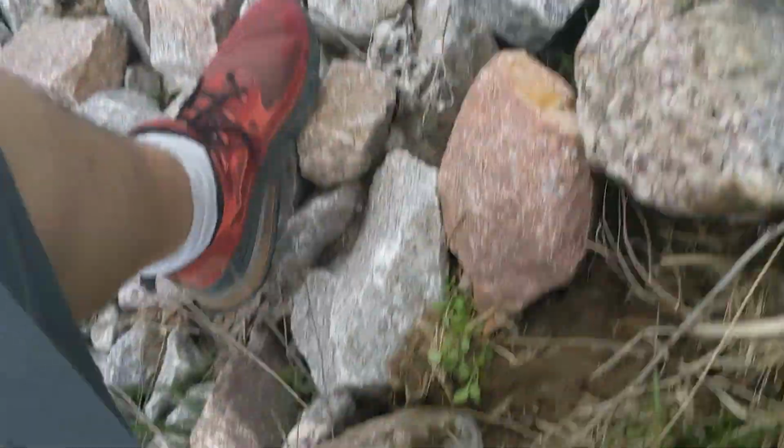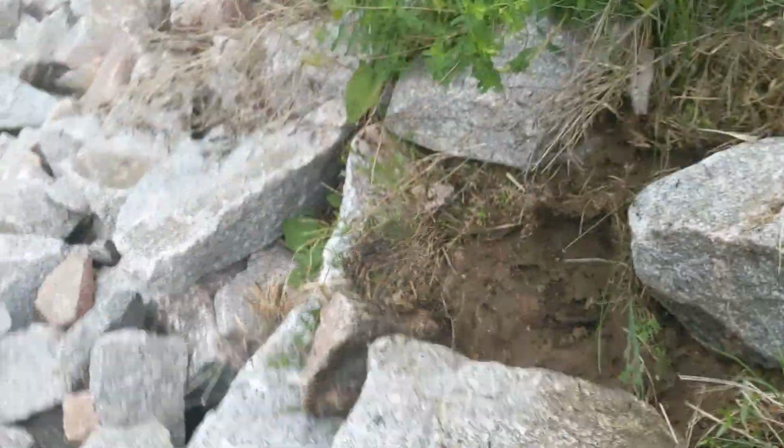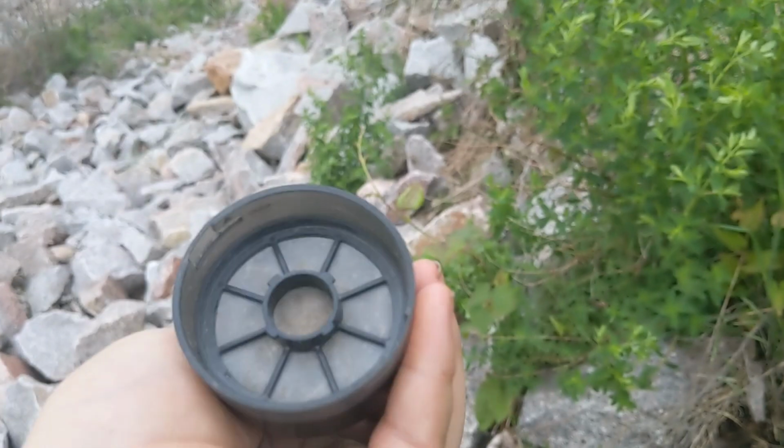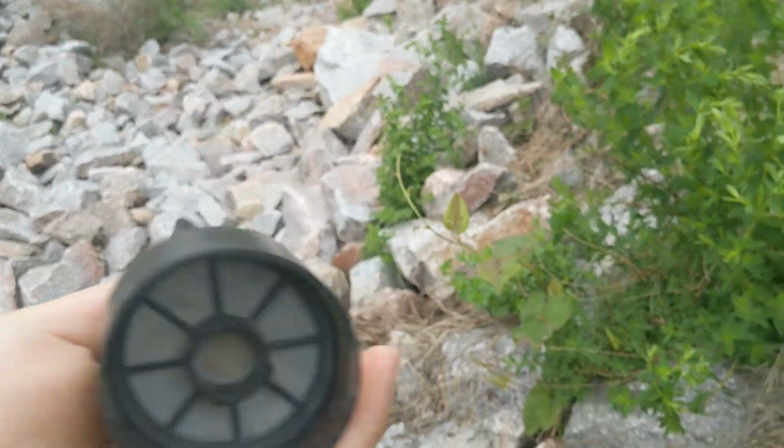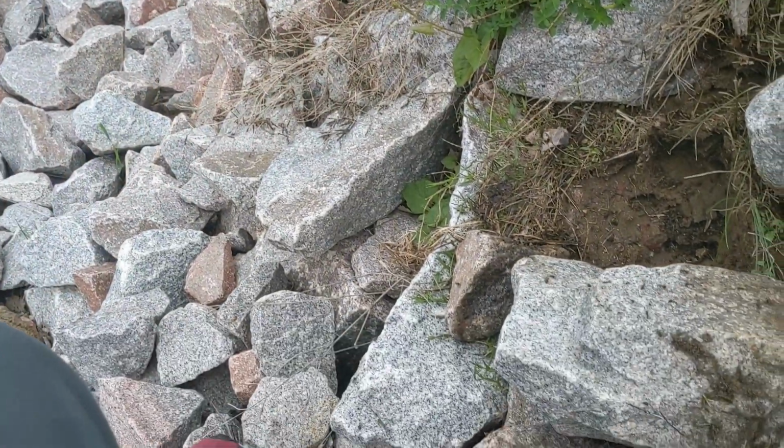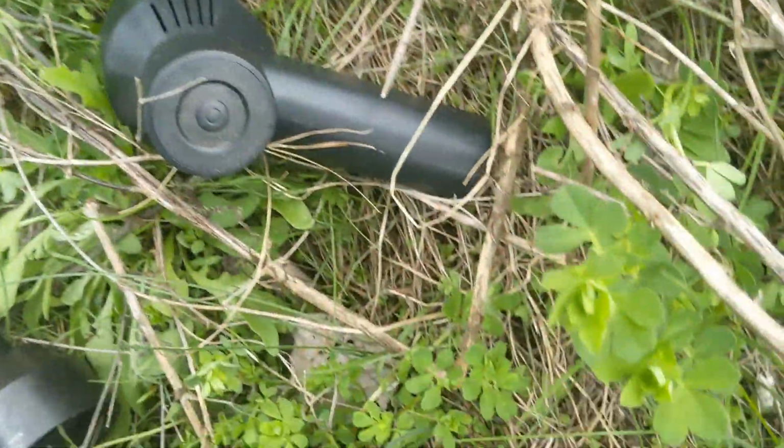Insane. Moved a bunch of rocks, caught a bunch of workers in there. Gonna actually have to put you guys down for a second. Take this off so that they can actually breathe. Get some ventilation in there. Overall, good catch of the colony. Probably got the queen, right? There's the queen.